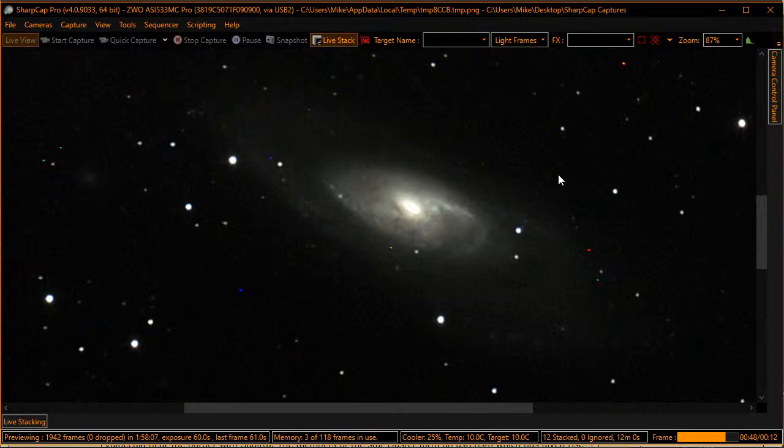Yeah, my little Newt is a 6-inch f4, so I'm shooting at just a hair over 600 millimeters of focal length. What I need to be picking up here is a better coma corrector, because my images could be better with a better coma corrector. So I'm trying to find a Skywatcher Quattro coma corrector on the used market, but there just don't seem to be any.